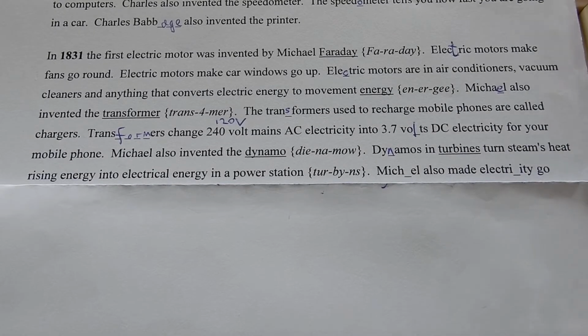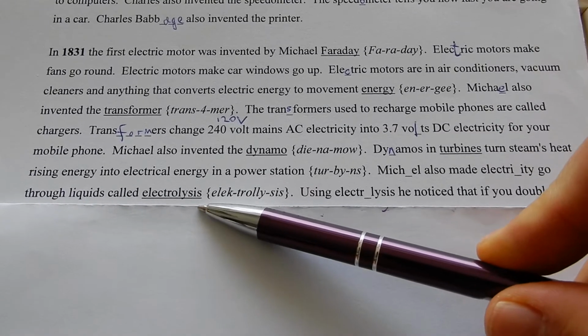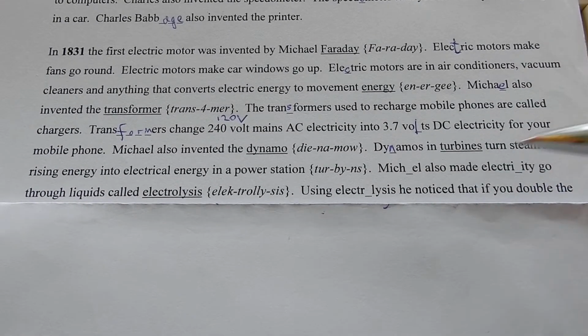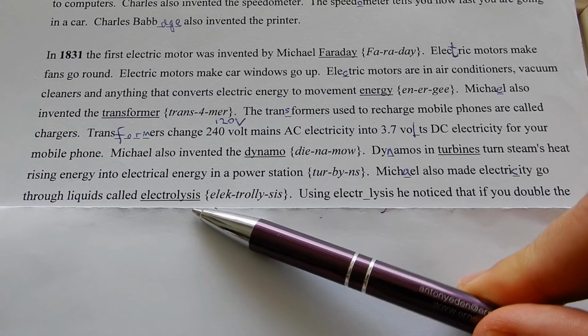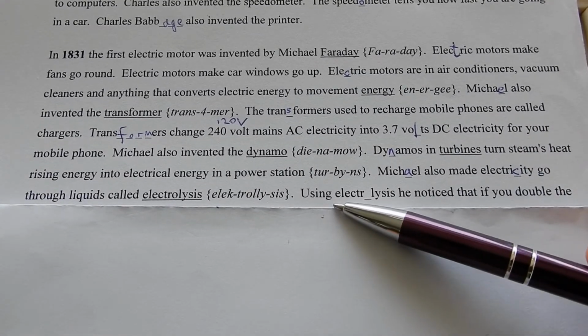Michael also made electricity go through liquids, called electrolysis. He invented the science of electrolysis. With electrolysis, we can make things like aluminium saucepans. We can get aluminium much cheaper using electrolysis.